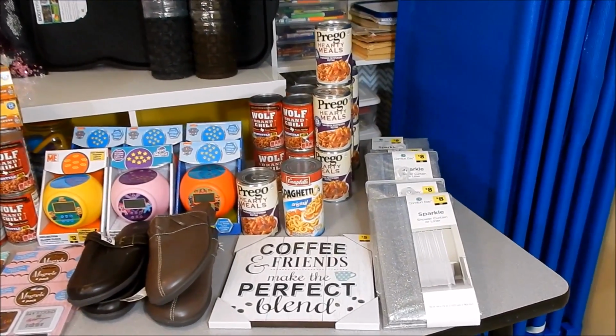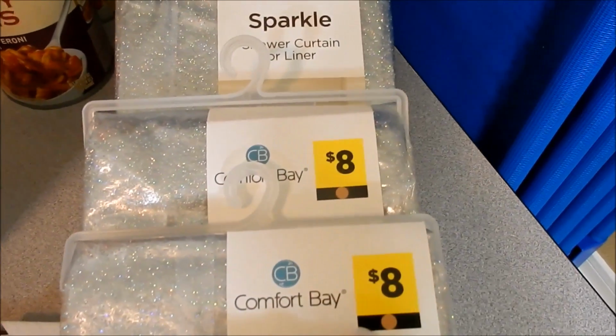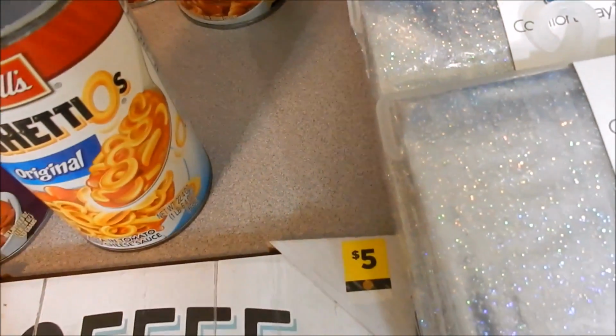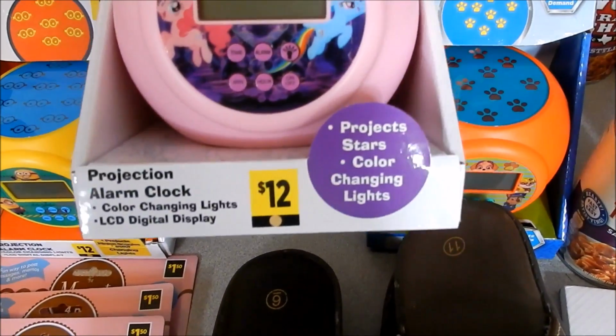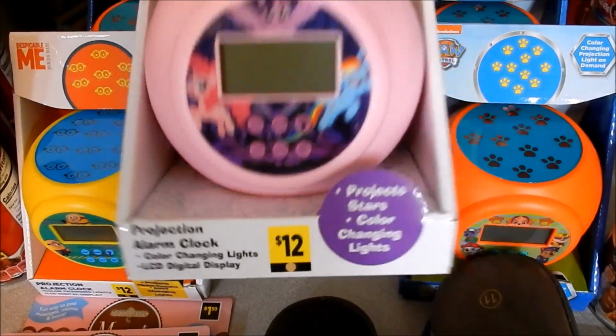These items are considered brown dots, and what it means for brown dot is, you see here, there's a little dot underneath the item. These are brown dot. Same thing with this. That is brown dot as well. These shoes here, they don't have a dot on them, but they were also clearance out, or pennied out, I should say. The toys here, brown dot as well. And again, this is a projection alarm clock.